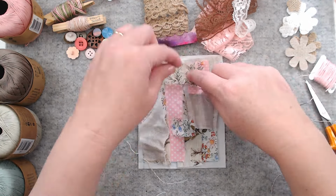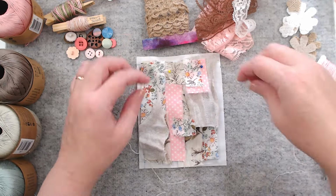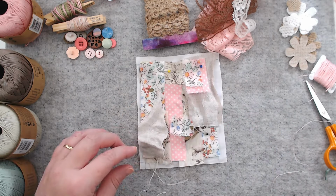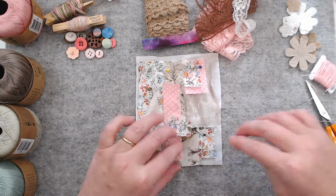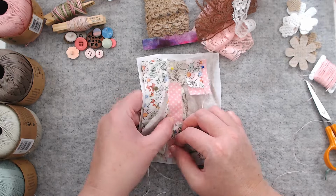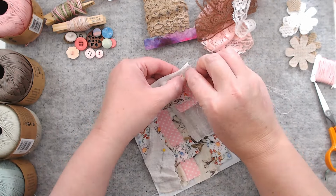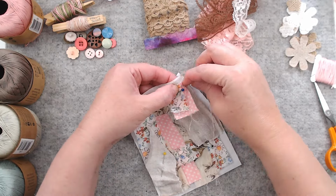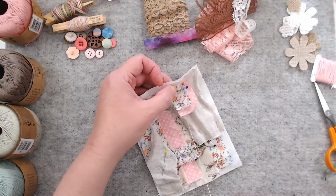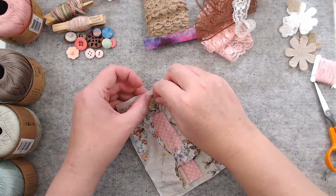Then I just pinned a few places just to hold those pieces down. And I realised that I'd forgotten to bring through some tacking thread, so I just used a single strand of embroidery thread rather than interrupt myself, and just tacked all those pieces down.